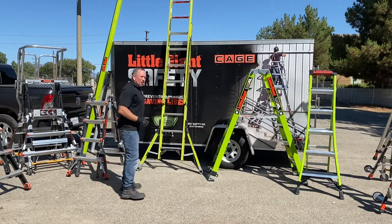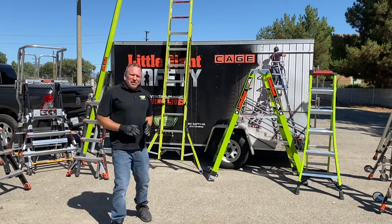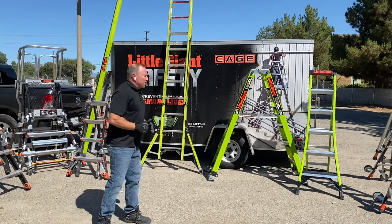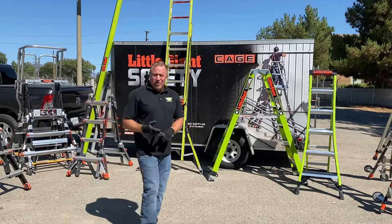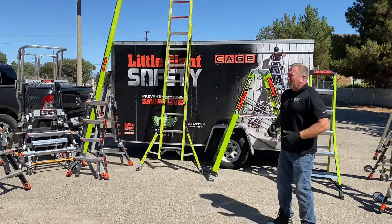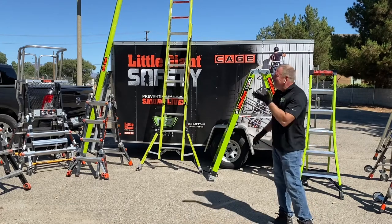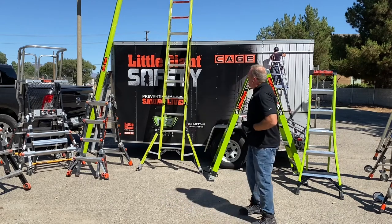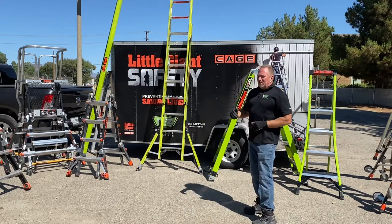Okay, now we're going to start climbing. When ascending and descending, OSHA requires that we maintain 3 points of contact at all times. So that's been defined as 2 hands and 1 foot, or 2 feet and 1 hand. So people are like, well, what about my elbow? What about my belly? What about my chin? No. 2 hands and 1 foot, 2 feet and 1 hand. Okay? And you're supposed to maintain 3 points of contact when ascending and descending.